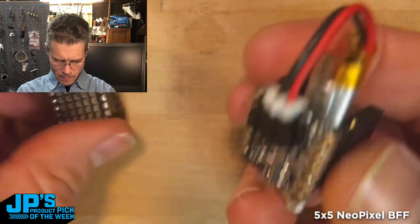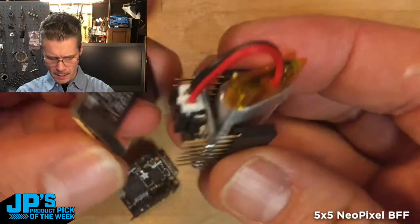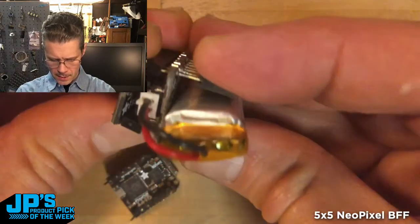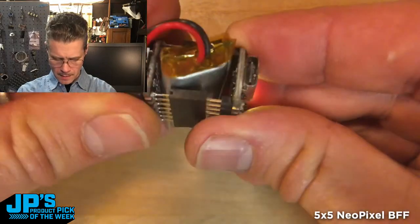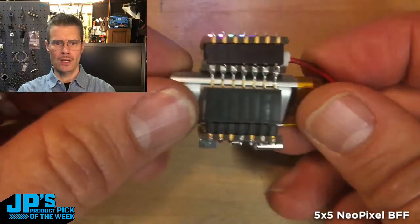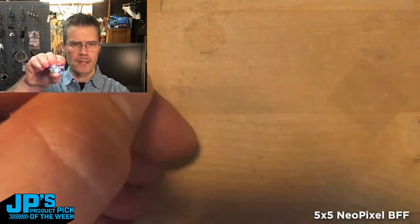And then if I can remember the arrangement I want for this, I can plug, let's do it like this. I can plug in my NeoPixel BFF there. And then I'll plug in my cutie pie right there. So you can see that just powered up. And now we have a cute little chunky blob of jewelry or cosplay prop that you could fit into a pretty small area, right? You can, let me switch over to this view here.